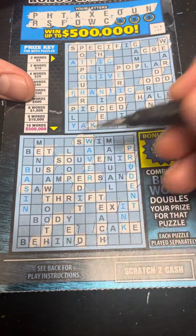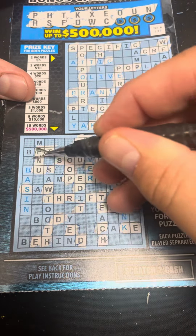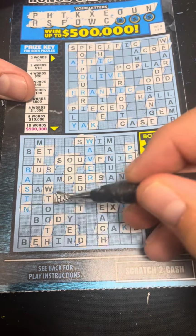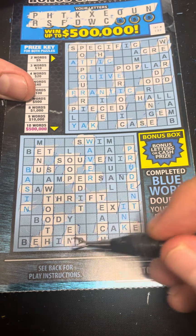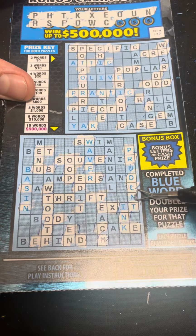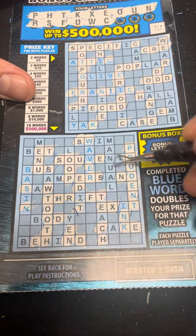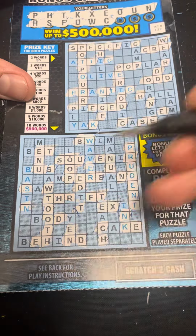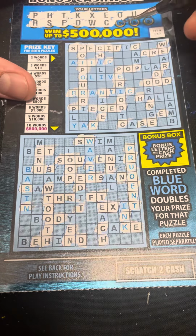All right. Can we keep it going, though? And over here, we got some O's. All right, we got one word up at the top and one word at the bottom. All right, we just need a word on each one. Let's see if we can do it. We got three more left. Don't forget, we got the two bonus.